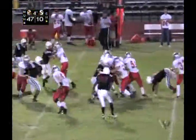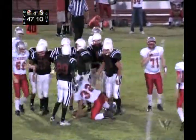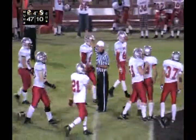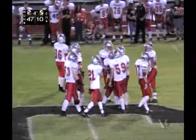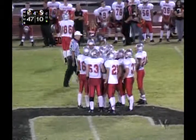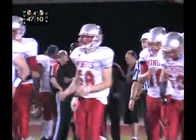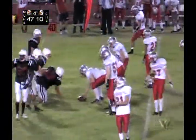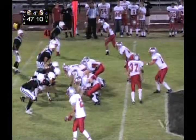First down and 10, and Mingus will hand off up the middle, and it's 32 with the carry. That's Levi Collins. Haven't seen him all year. He's a sophomore, 5'8", 175, and he's back to the line of scrimmage, no gain. Cordell McKeever's back in the ball game for the Mingus Marauders. Let's see who else we got in there. Can't see the right side of the offensive line. We know the left side and the center, but we don't know the right side of that line.